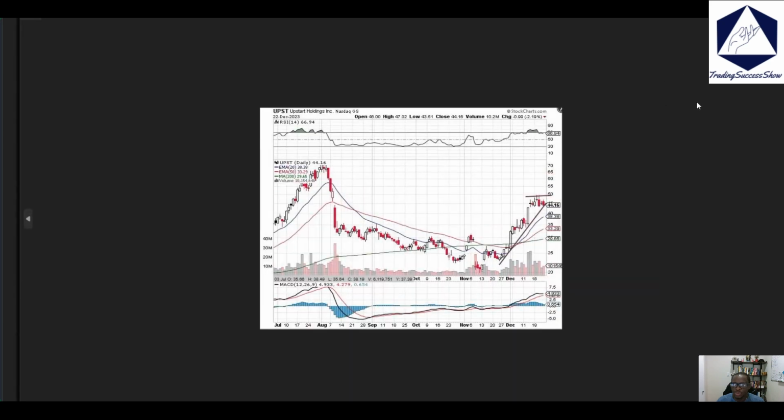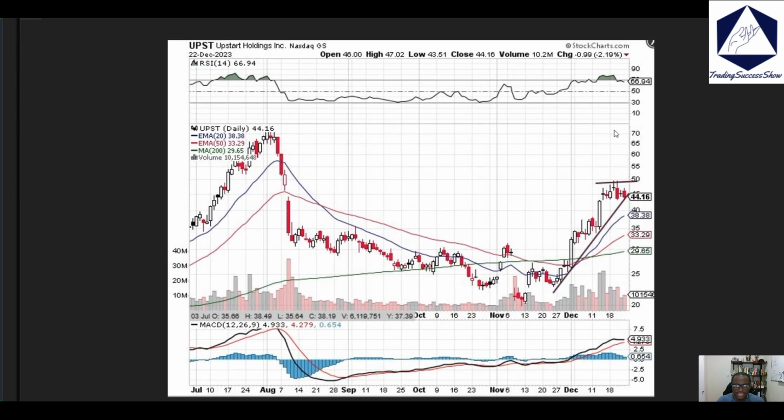Also looking at UPST. UPST right now, we have that flag. We're looking at this flag right now. Are we going to flag to the upside, or are we going to flag back into $38 or $40? So keep an eye out on that name.